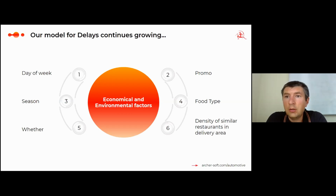And also the market state affected us. For instance, the density of similar restaurants in the delivery area may affect the wait time in a particular case. For instance, if you have pizza and there is another place, then people may order pizza in this delivery radius. It may affect both restaurants, and all these factors have to be taken into account.